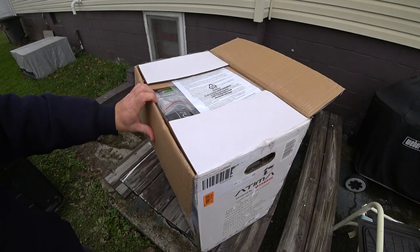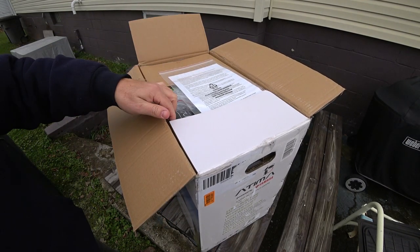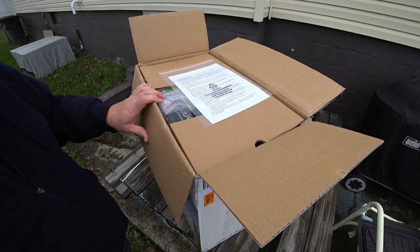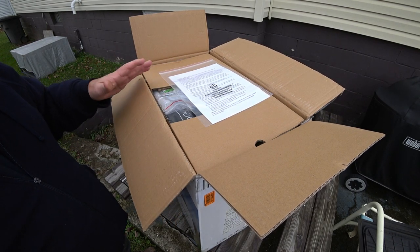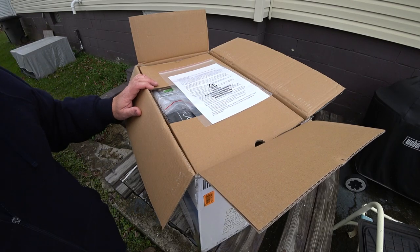But this one came from a local warehouse in the US, and I got it right away. They provide customer service that's local here. It's an 800 number, an 844 number. You'll get hold of somebody. They speak English. Everything's fine. It's not like it used to be with this stuff, so don't be too concerned about that.